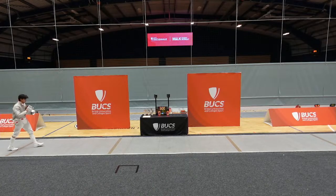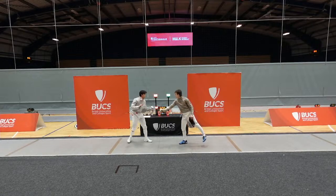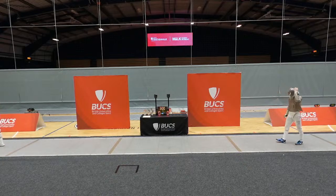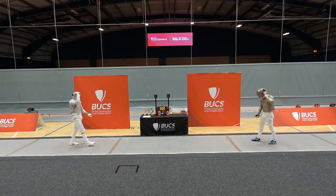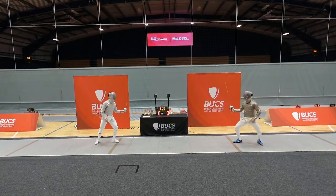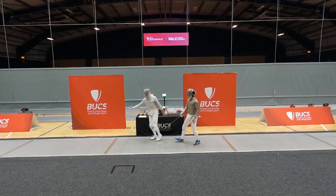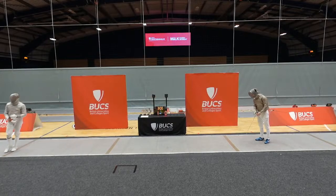For those who haven't seen fencing before, sabre is a cutting weapon. You hit with the side of the blade anywhere above the waist. If both fencers get a hit, it's up to the referee to decide who is attacking and who is defending, and award points accordingly. And it is fast. If you need evidence of being fast, there you go.